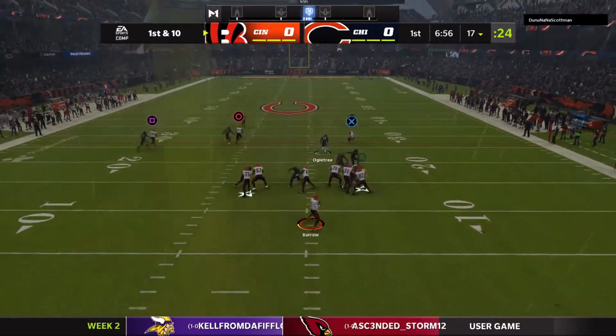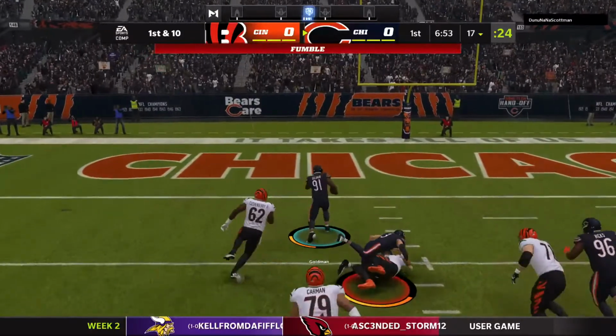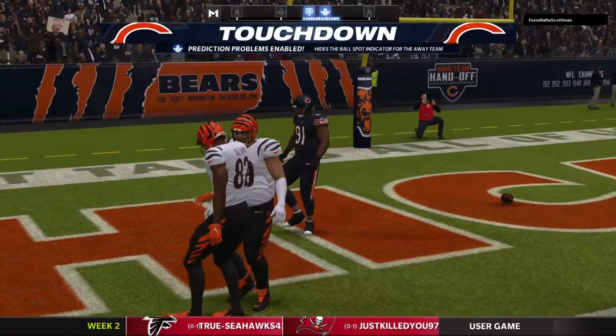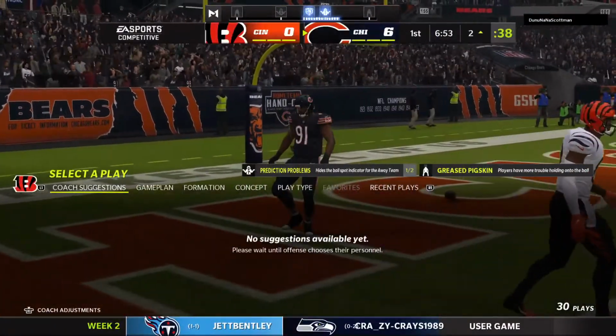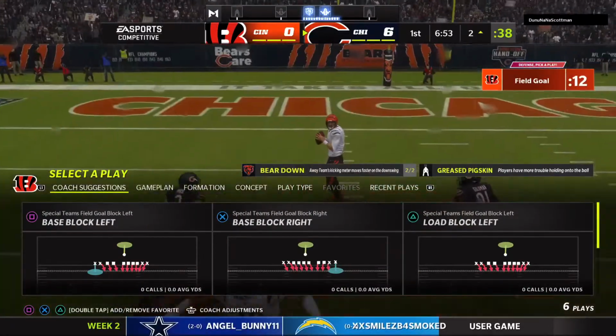Now it's Burrow. And he lost the football. And this is picked up by the Bears. And they bring this one back. A fumble return for a Bears touchdown. So the big fella gets on the scoreboard with a return for a touchdown.